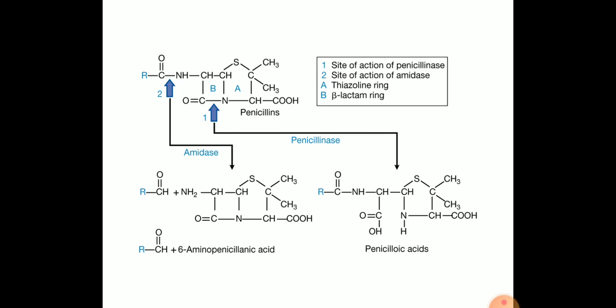The basic structure of penicillin consists of a thiazolidine ring, here A, connected to a beta-lactam ring, here B, to which a side chain R is attached. The side chain determines many of the antibacterial and pharmacological characteristics of a particular type of penicillin. Penicillin G is the only natural penicillin used clinically. This is also called benzyl penicillin.